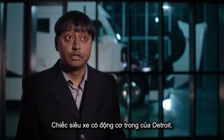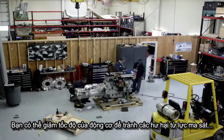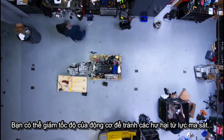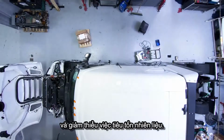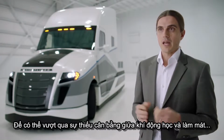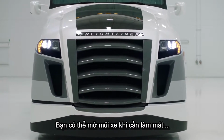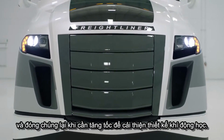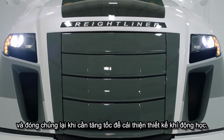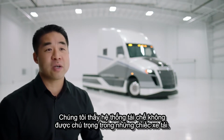The Supertruck features the integrated Detroit powertrain. You can downspeed the engine to reduce the frictional losses and achieve fuel consumption reduction. In order to overcome the trade-off between aerodynamics and cooling, we came up with an innovative grille design. So open the grille only in times when cooling is required and close the grille under high vehicle speeds in order to improve aerodynamics.